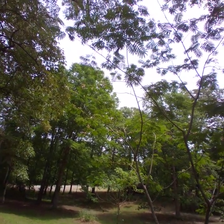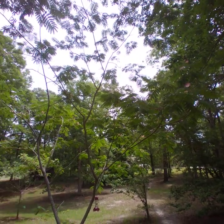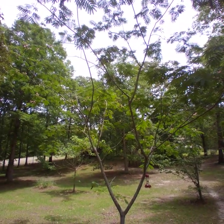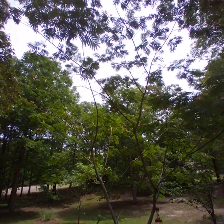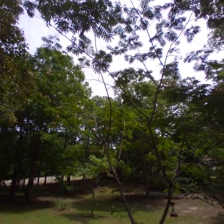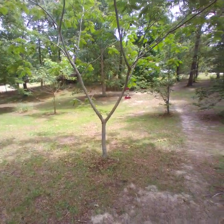It's grown very well in 3 years. It's tripled its size, I guess. That's a good 20 feet up there at least. So something's right with the soil.